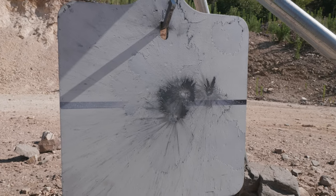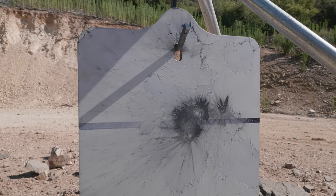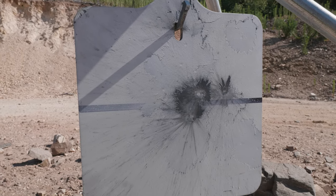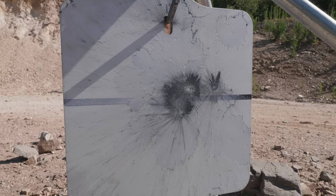I think I know why. I think I have a tendency, the way I grip it in prone, I actually push the rifle a little bit to the right during recoil. So that was probably that.